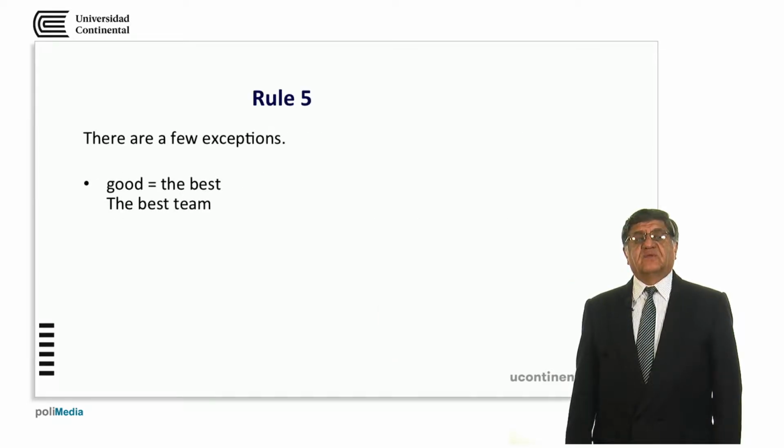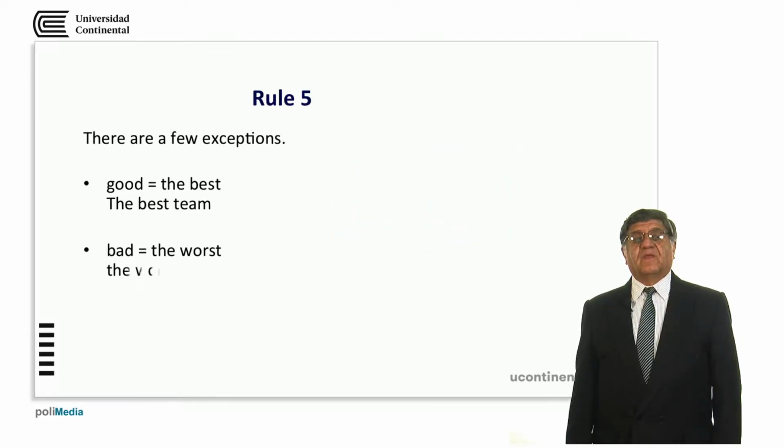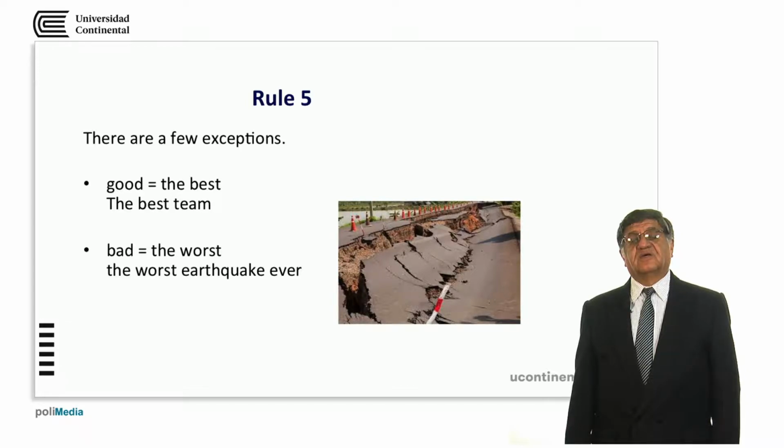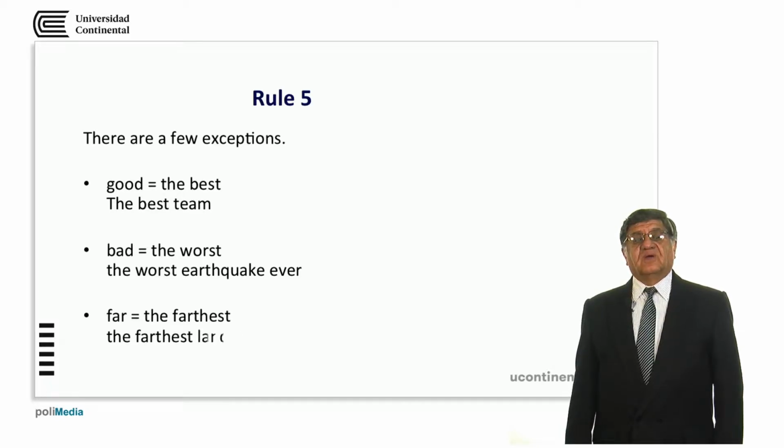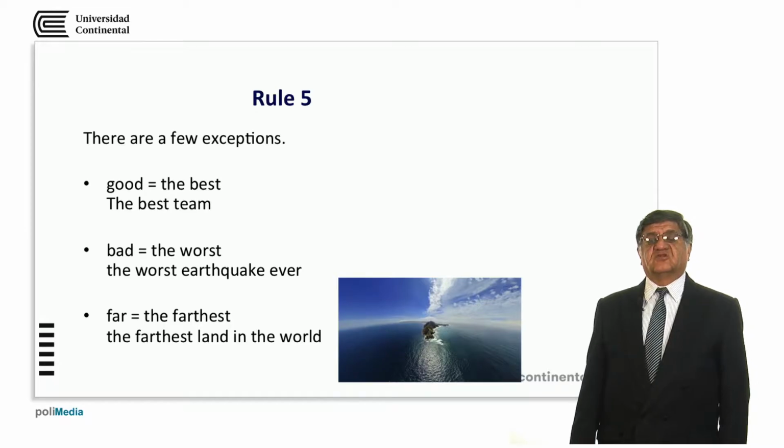And we have a 5th rule that is also for irregulars. Do you remember? The best team. The worst earthquake ever. And the farthest land in the world. So far of everything. A small island. Do you remember good was better? Now good becomes the best. Bad was worse. Now it becomes the worst. And far becomes the farthest.